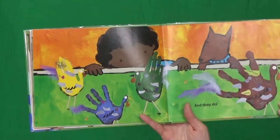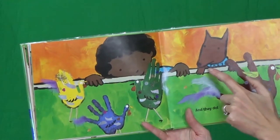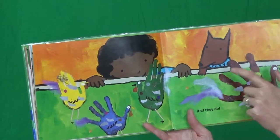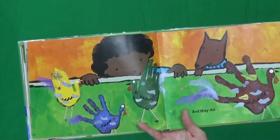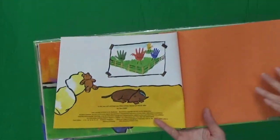And they do. I notice on this dog's collar, there's a name, and the name of that dog is Foxy. He kind of looks like that fox, doesn't he? And that's the end.